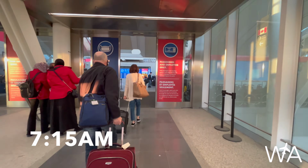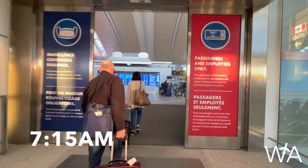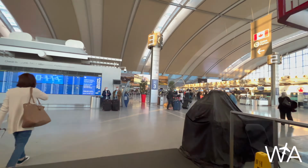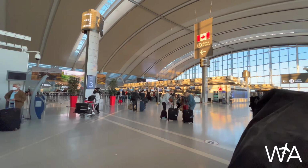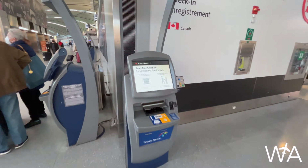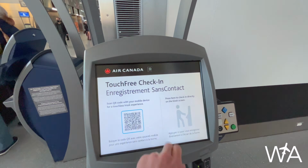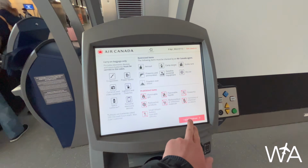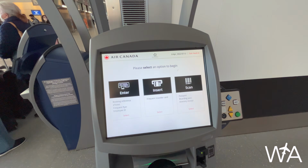It's 7:15 a.m. right now, and I'm just arriving at Toronto Pearson's Terminal 1. My flight to Calgary is scheduled to depart at 8:45 a.m., so I've got about an hour and a half to check in, get through security, and head to the lounge. Premium economy tickets with Air Canada do not receive complimentary access to the Maple Leaf Lounge. Rather, I have access thanks to my Star Alliance Gold status with Air Canada.